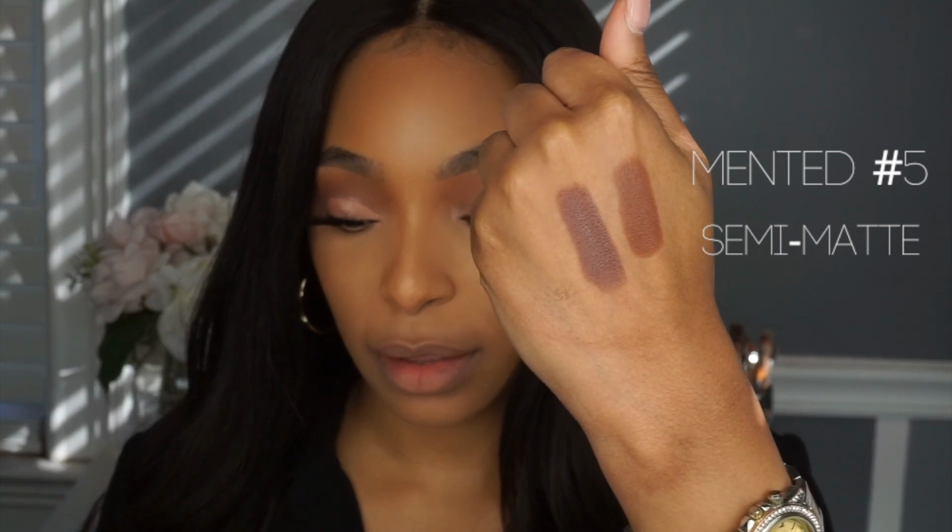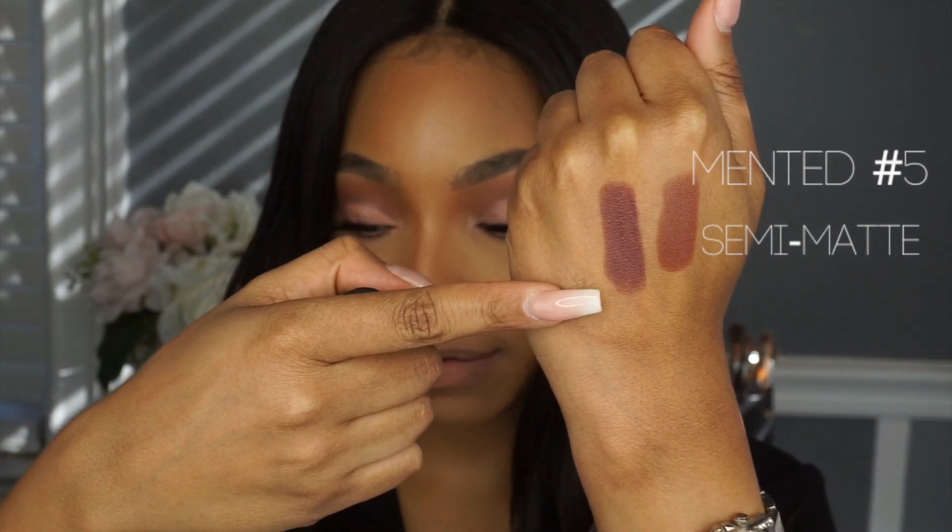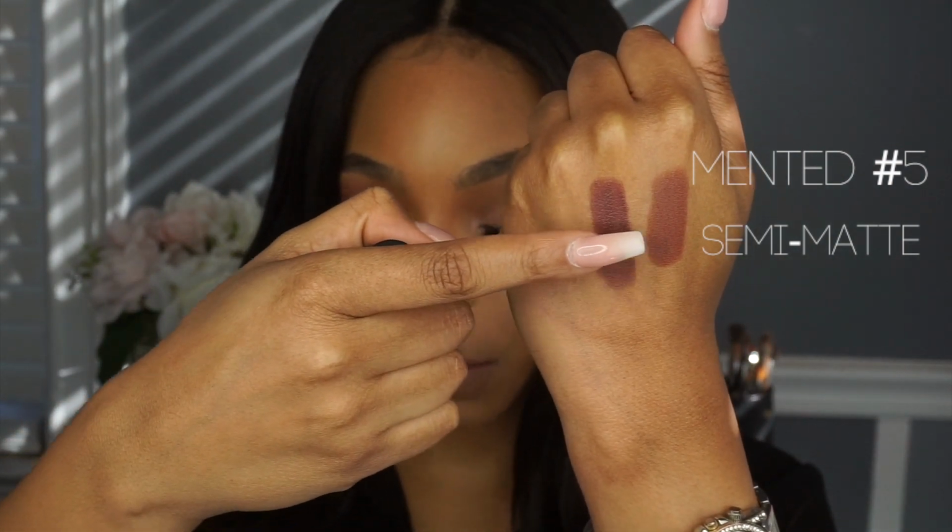Actually, you know what? Let me go ahead and swatch Dope Taupe. Dope Taupe, no pun intended, is more taupey, but it's a little bit more warm than Mented number 5. So yeah, this is Mented number 5, and this is Dope Taupe. I like both of them, but I feel like Mented number 5 is going to be more on the grungy side, which I'm really excited about. So let's see.